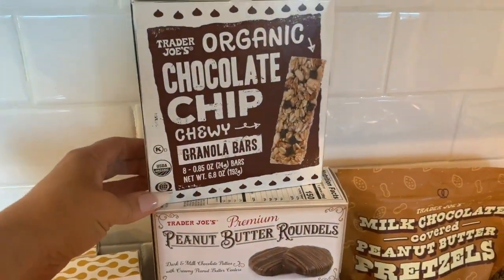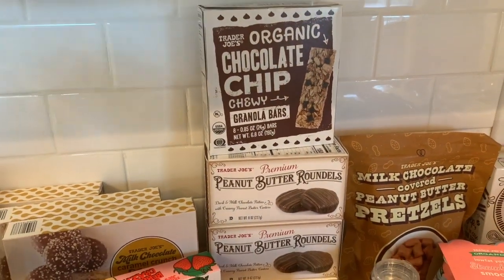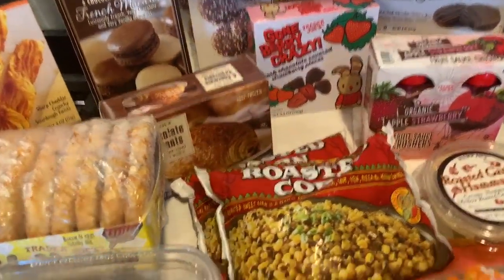I also picked up these organic chocolate chip chewy granola bars. My kids absolutely love these, and I like keeping them in my purse in case one of them has a meltdown. You can just be like, here, get you a granola bar.